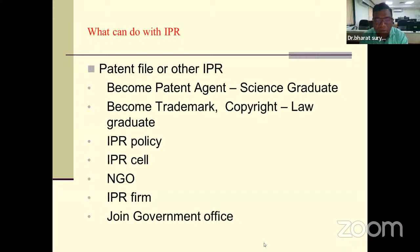If you have knowledge of IPR, you can work in the IPR policy or IPR cell of central government, state government, companies, colleges, and institutes also. Or you can work with NGOs who are facilitating inventors to the Government of India. Again, you can work in IPR firms. There are different IPR firms in big cities like Delhi, Gurgaon, Mumbai, Pune, Bengaluru. So you can join there also. If you have an MSc in chemistry, biotechnology, microbiology, physics, or any branch of science, you can join the government office, depending upon the advertisement of the subject and the vacancy. You can apply and you can be a government servant in our department, our Ministry of Commerce.